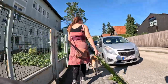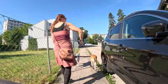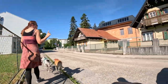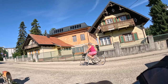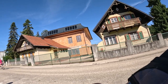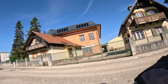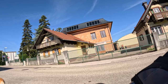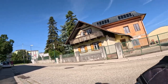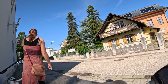So we are walking here down the street, and these houses coming up on our right really caught my eye. They were so pretty, so traditional in their looks. As you see here, if they were in the mountains, they would perfectly fit there. Like beautiful little cottages. They don't look very big. This sort of nice architectural design for the balconies on the front, just beautiful.